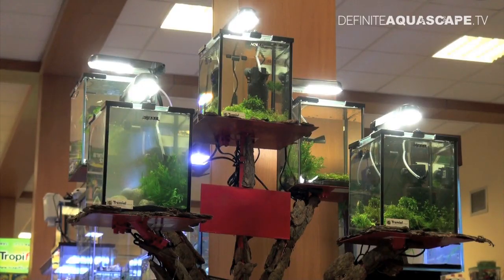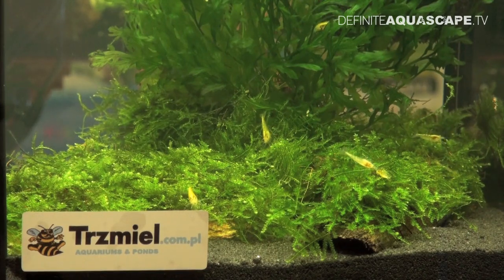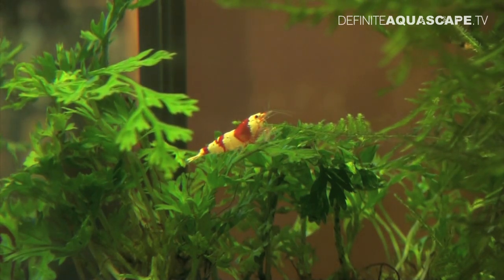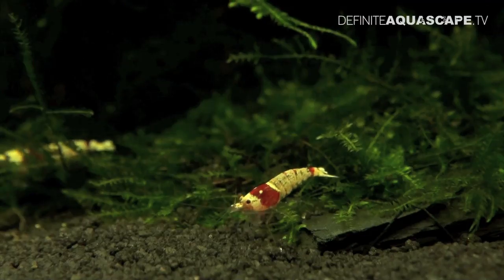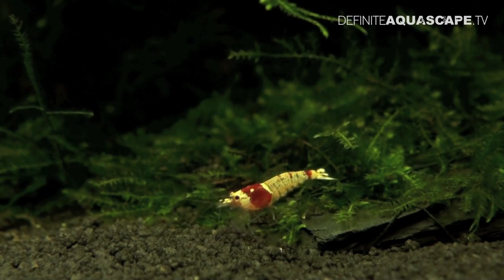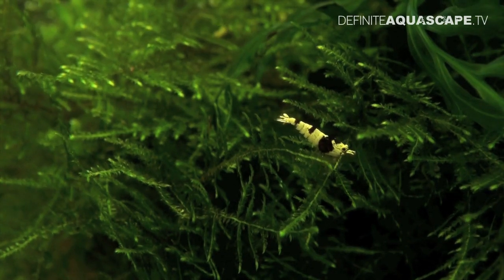So now let's see some examples of these shrimps. This is Neocaridina heteropoda yellow neon. This is the red bee shrimp of the S-class variety V-band. This is another red bee, this time of the SS class variety double Hinomaru. And this is black bee shrimp of the class SS.